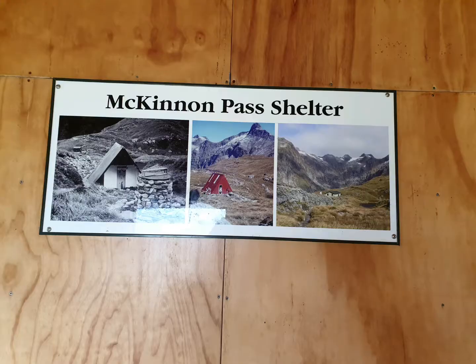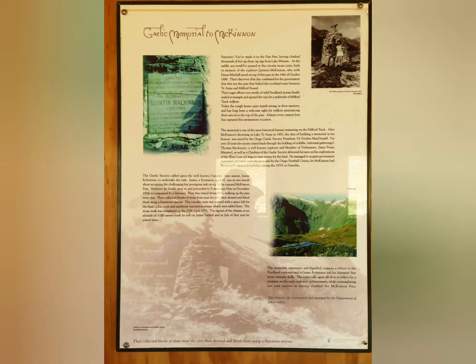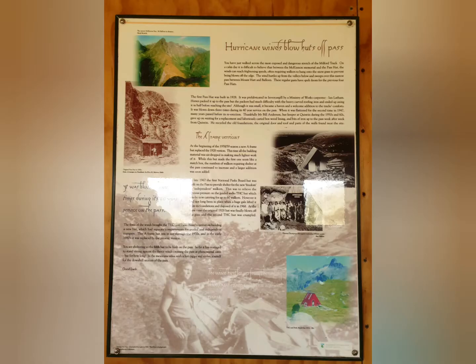And there's the shelter. By the way, that's the 4th shelter built in this spot because the high winds tend to blow it away from time to time.